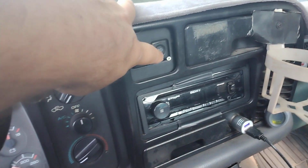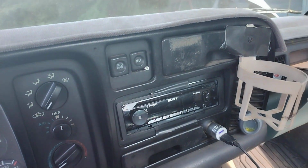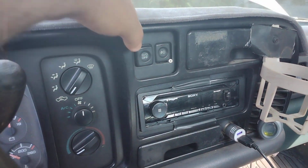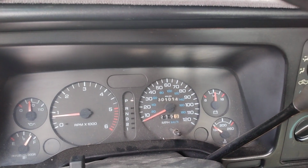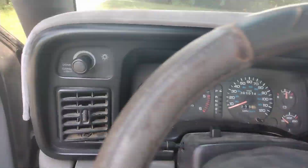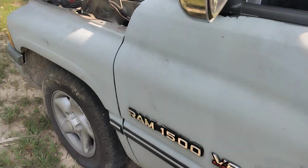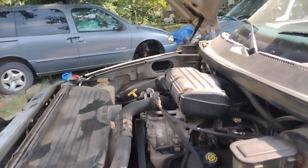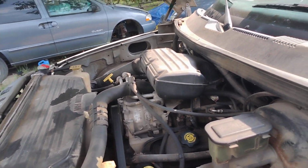The lights are over here. I had to put a screw up here because this broke and it won't stay on. So my fog lights will turn the lights on. Stays on all the time. This still works, but the light doesn't work. But what do you expect for 27 years old and 301,000 miles? But running wise, I can't complain about the old truck. I've hauled and pulled just about anything I ever wanted.